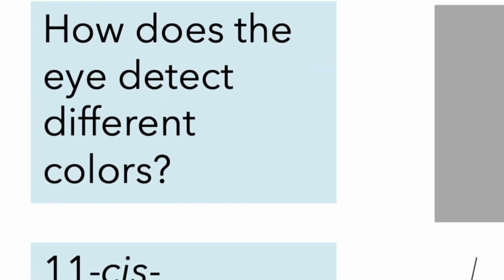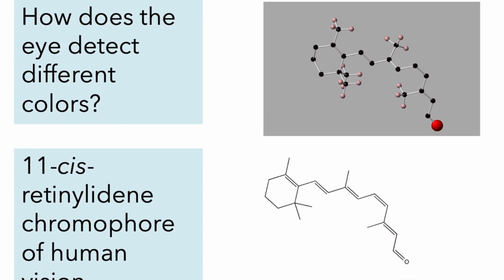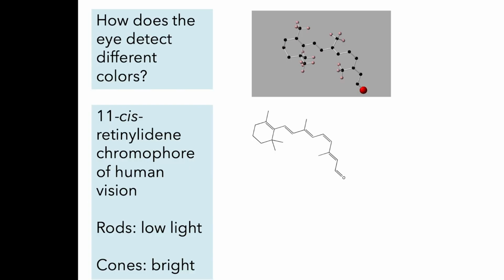So how does the eye differentiate between different wavelengths? How does the eye detect different colors? It all comes down to the properties of this molecule, 11-cis-retinylidene. That's the chromophore of human vision. You might have heard of the rods and cones that are in your eyes. Rods and cones detect light and somehow transduce the absorption of light into a signal that your brain interprets as the different colors. Rods act at low light levels, and cones are better at bright lights.